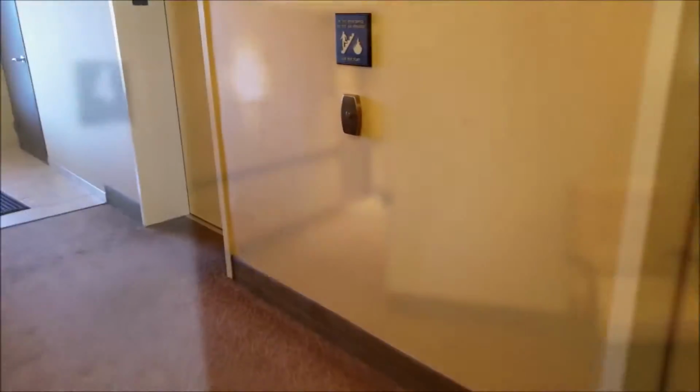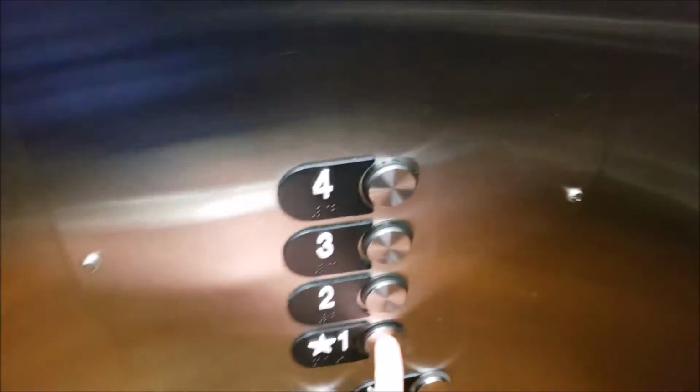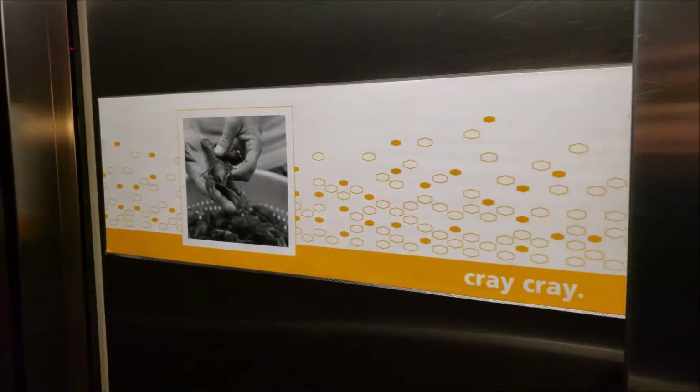Here we are at 4. So I filmed these elevators in 2016 as well. And now, more than 2 years later, in 2019, we're back here again. To be more specific, about 2 years and 2 months later. Here is your cab view.